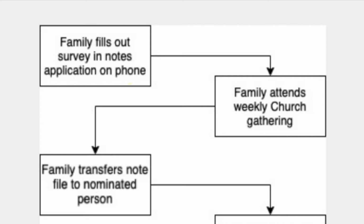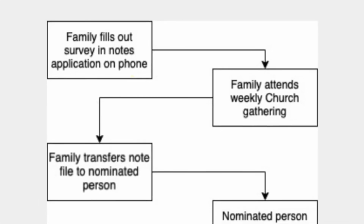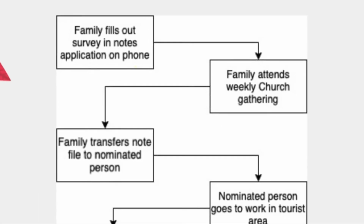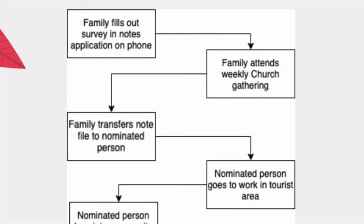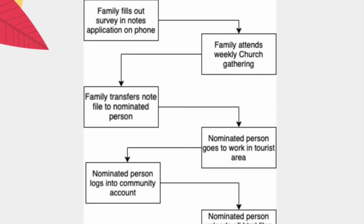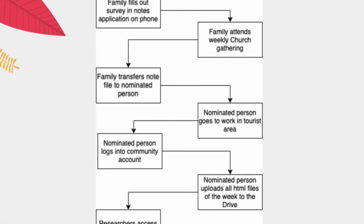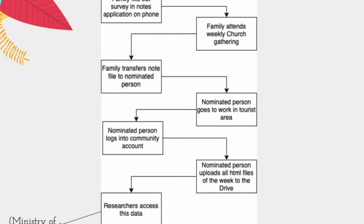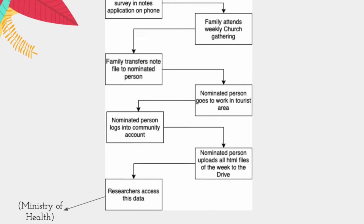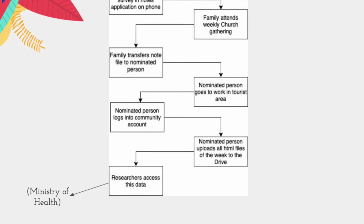Once these nominated people have the survey data from all of the families in their community, when they visit the tourist-based areas for their work, they can connect to the free Wi-Fi available, log into their designated Google Village account, and then upload the HTML files in a Google Drive folder. The idea is that each village will have their own Google account to indicate which communities should be investigated if the logged symptoms suggest an outbreak. Once this data is uploaded, researchers in disease centers can analyze this data with little time delay.